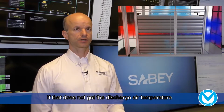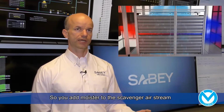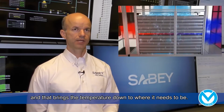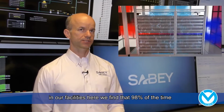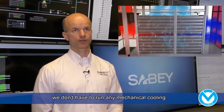If that doesn't get the discharge temperature from the air handler that you're looking for, you have to add moisture. You add moisture to the scavenger airstream, which again is not coming in contact with the data center airstream, and that brings the temperature down to where it needs to be. Between the dry air-to-air heat exchanger and the evaporative cooling, in our facilities here, we find that 98% of the time, we don't have to run any mechanical cooling.